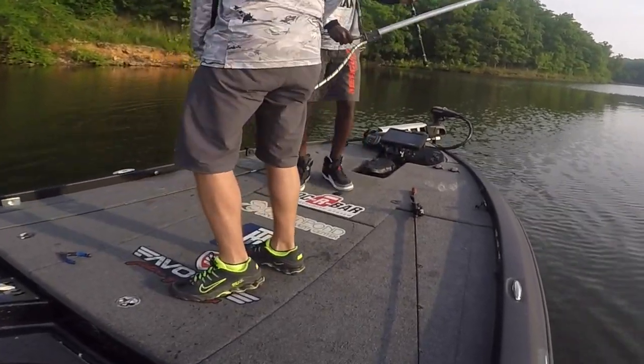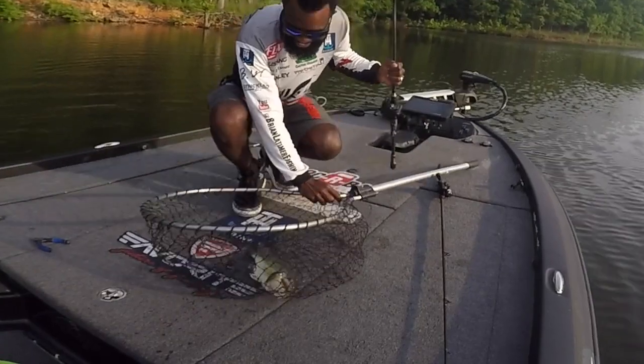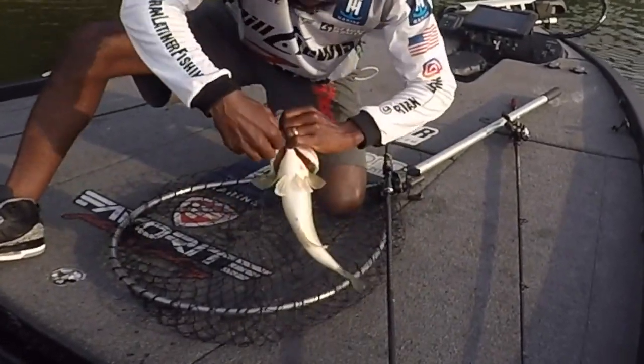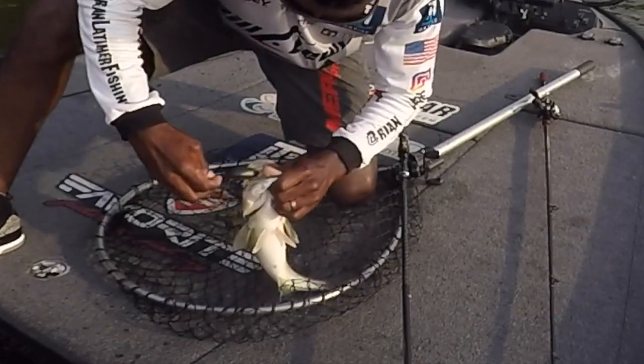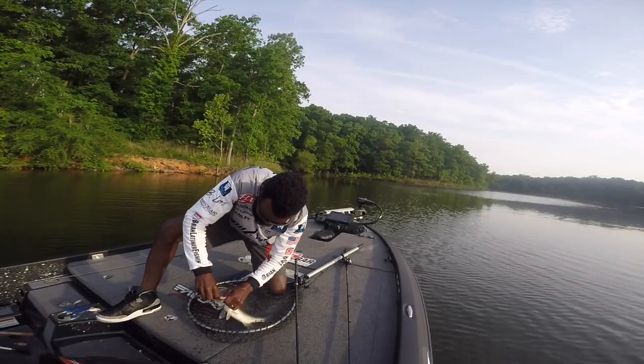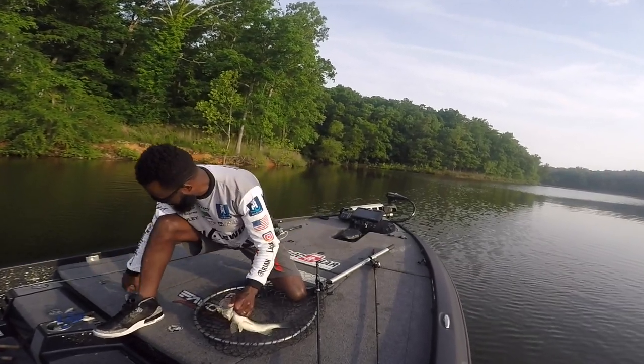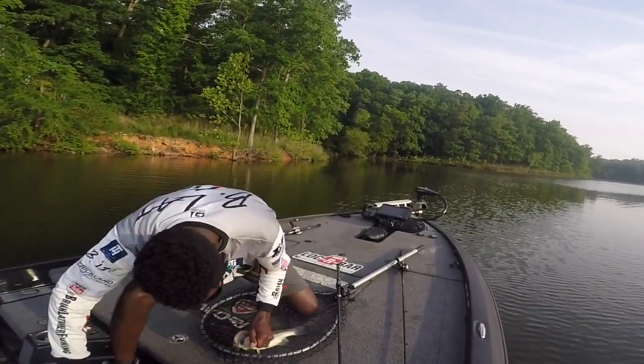We done went got 3 bites today, boy. We done went down this bank. You got us some bites, dude. Oh yeah. Man, look how skinny those fish are. Yeah, they're just fresh post spawn fish, man. Hey, I'm gonna tell you right now, we're gonna be cranking today.